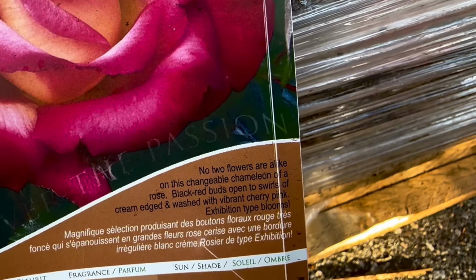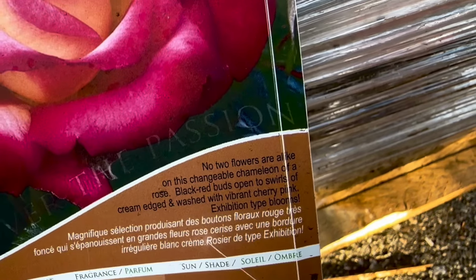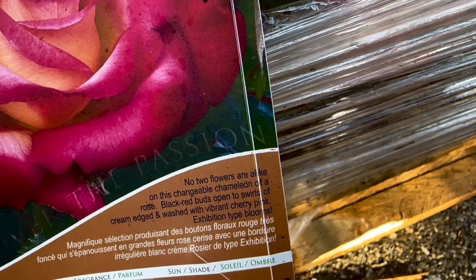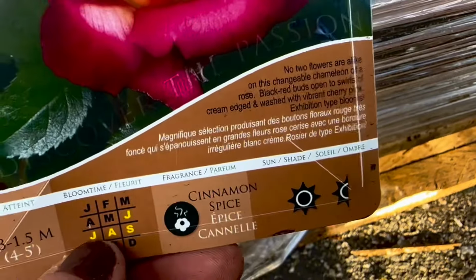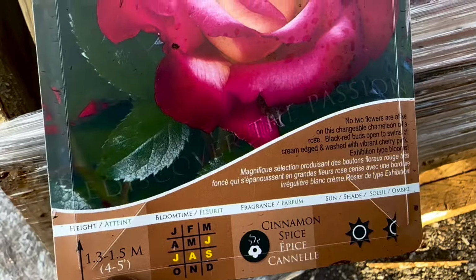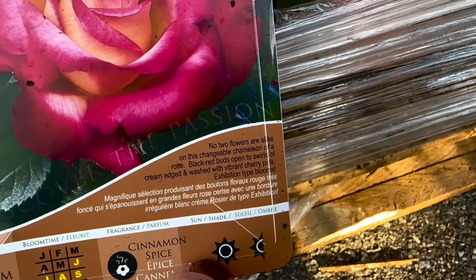On this changeable chameleon of a rose, black red buds open to swirls of cream edged, washed with vibrant cherry pink exhibition type blooms. And it tells you the mature height will be between 4 to 5 feet, preferably full sun location. Let's see what else.